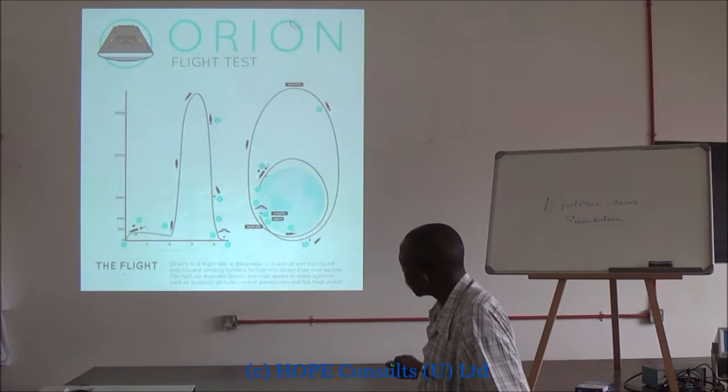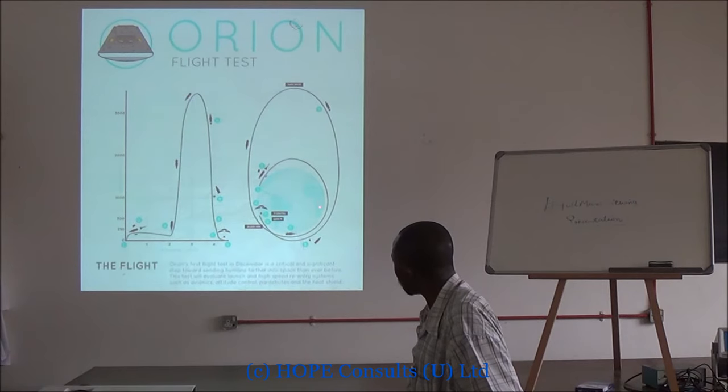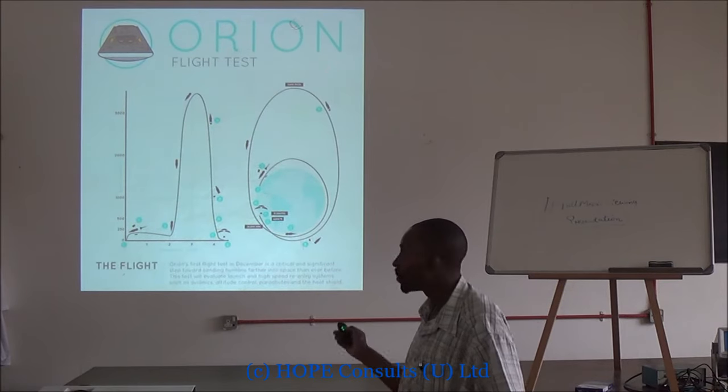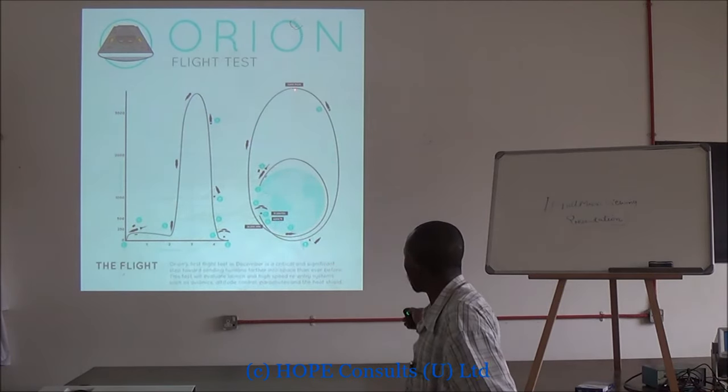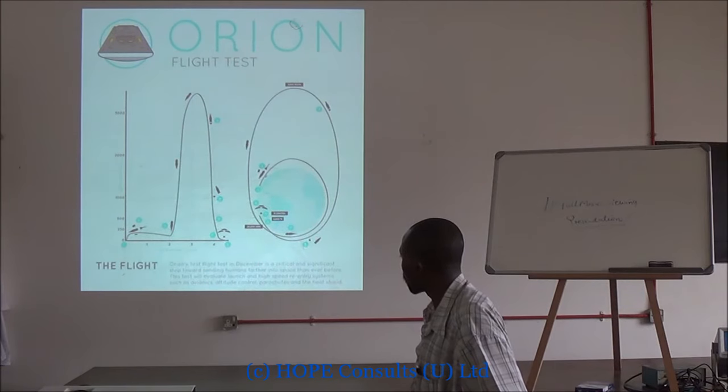And how did they launch it? They launched it from the United States here. You see it is almost near the equator, when I say around the equator. So it had to make a journey around the Earth and then go deep into space to make sure they can get an experience of where it's going. And if you drew a graph, this is how it would go.